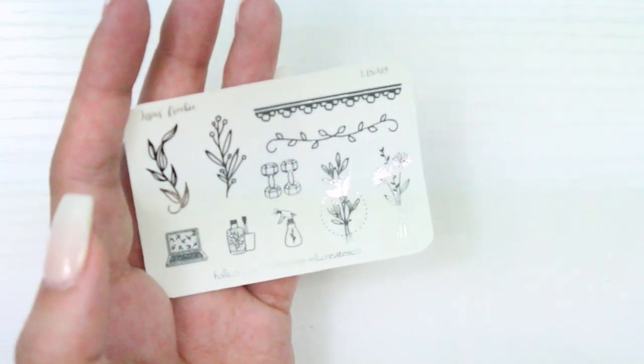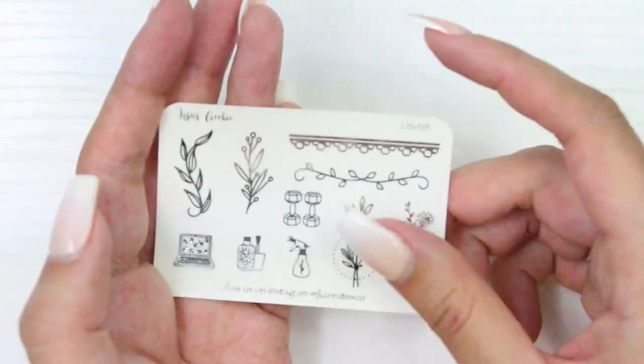I just really loved this. It's so beautiful. And it'll give me a chance to play around with florals to see if I actually hate it as much as I think I do. But this was the $2 Tuesday that I picked up.